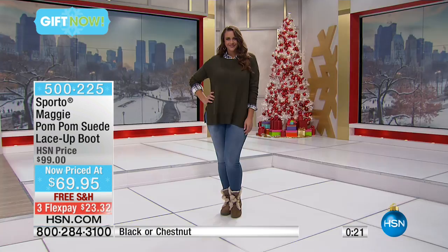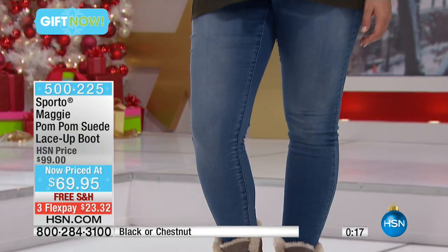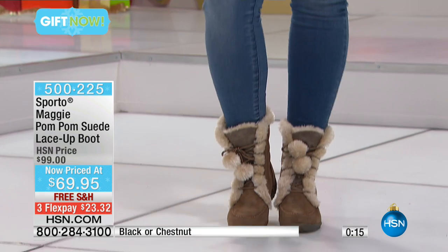They can take you where you want to go with the weather. They can make you look fashionable and functional, and they're going to feel good on your feet. Agreed. I love those pom-poms.